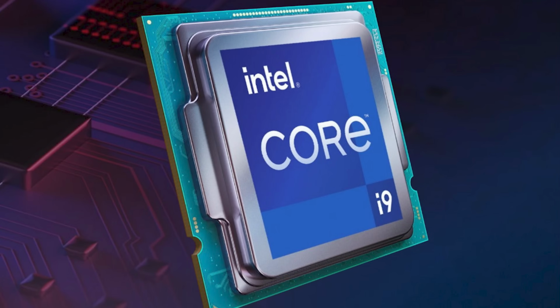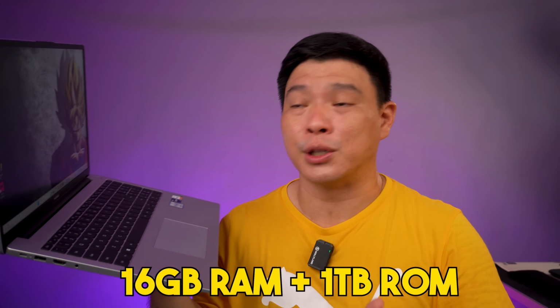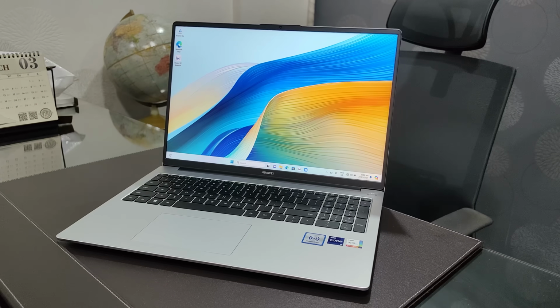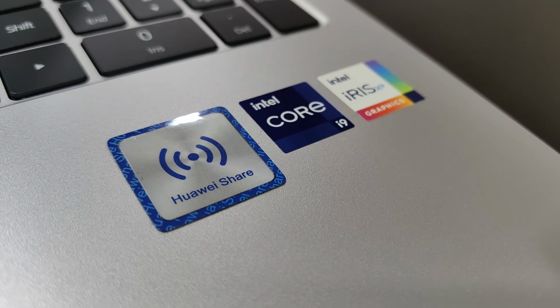Now, first things first, itong laptop na ito is very powerful. It has an Intel Core i9 processor inside with 16 gigs of RAM and 1 terabyte of storage. And ang kanyang graphics, it's being powered by the Intel Iris Xe, which is for me ample enough for everyday usage. Ako, personally, gamit ko ang D16 2023 in the past. And this one has the exact chassis ng 2023 edition except that medyo mas powerful na siya this time around.